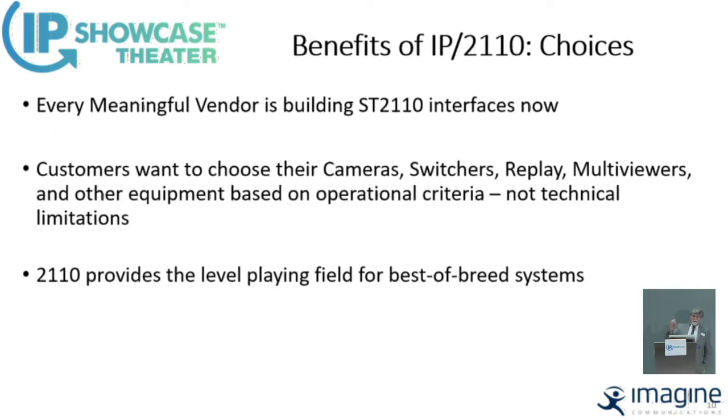Now, the biggest advantage in these projects actually comes from having choices. Now you say, well, what do you mean having choices? Well, you know, you'll walk around the floor, this is a huge show. How many camera vendors are there? There's a dozen, right? How many big ones?